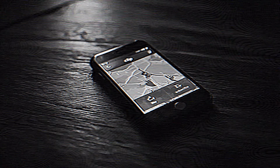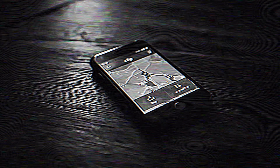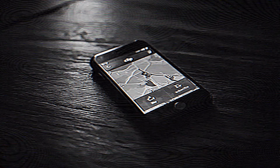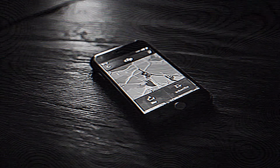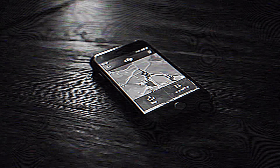The world is full of secrets, and satellites are constantly documenting things we were never meant to know or see. Right now, I want to ask you just one question. Which of these 10 locations gave you that morbid curiosity to open Google Maps right this second and search for it yourself? Let me know your answer in the comments down below.